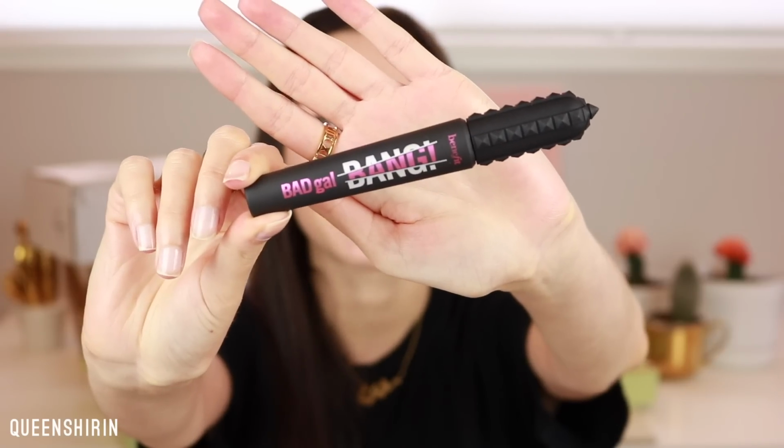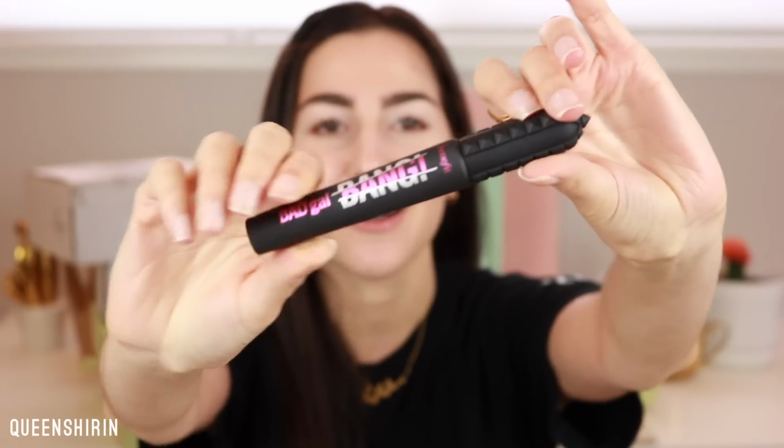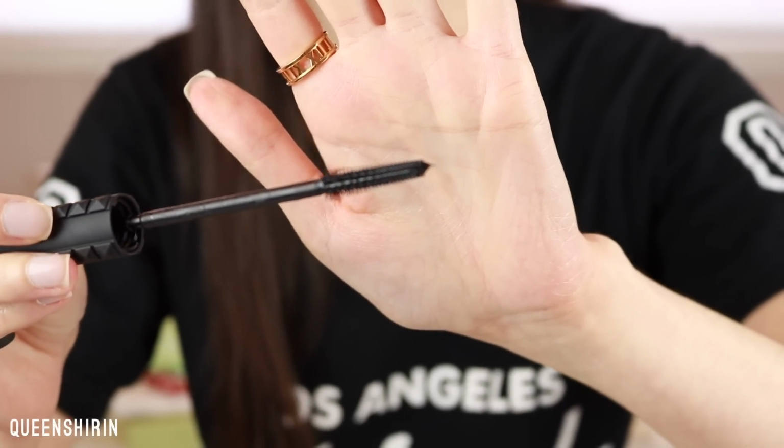I really love the packaging. It's super edgy and fun with all these spikes on the top. And then here's what the wand looks like. It kind of tapers out towards the end.